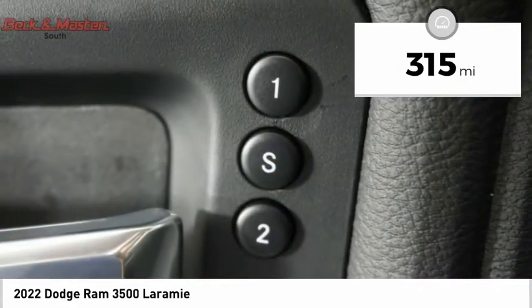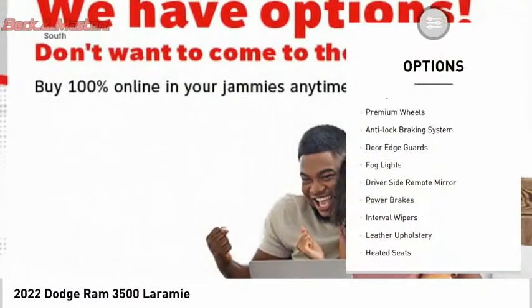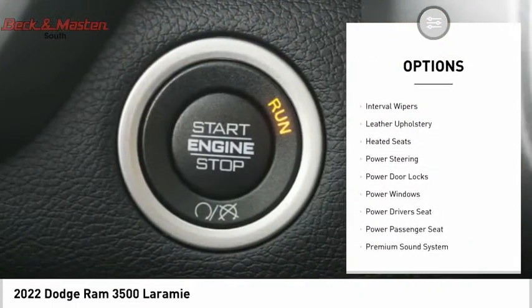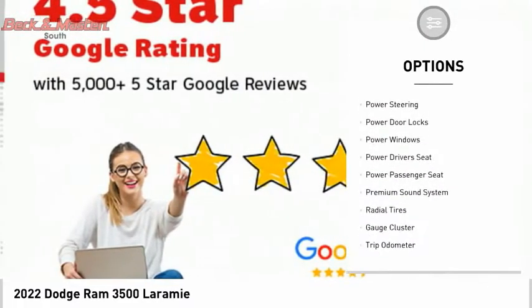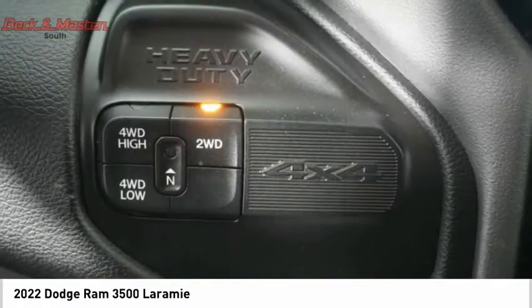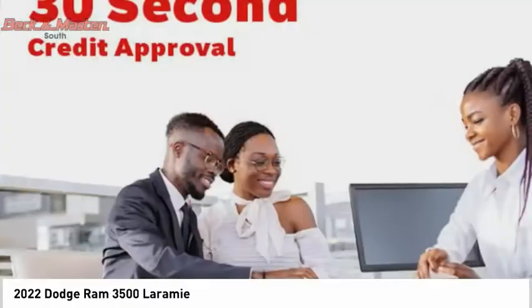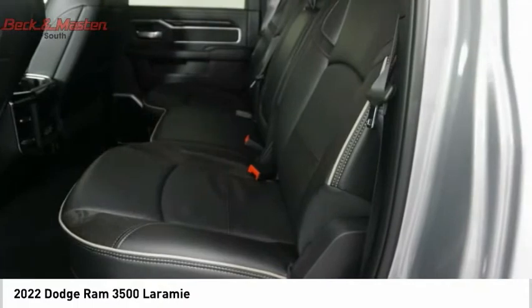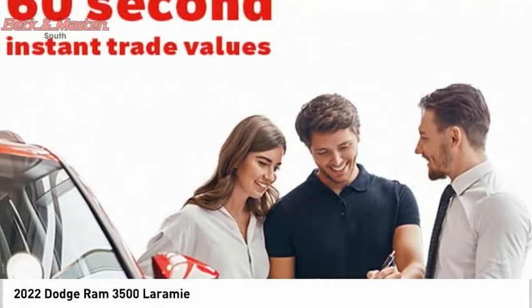Here are some of this vehicle's great options: sliding rear window, premium wheels, anti-lock braking system, door edge guards, fog lights, driver's side remote mirror, power brakes, interval wipers, leather upholstery, heated seats. Wouldn't you look great in this vehicle? Stop in today and see for yourself.